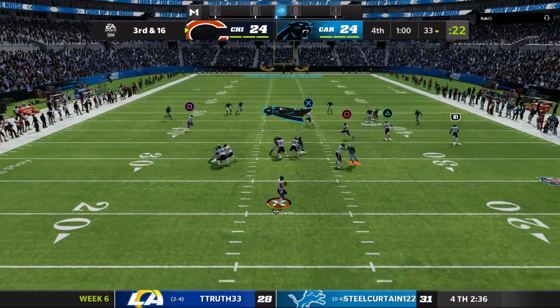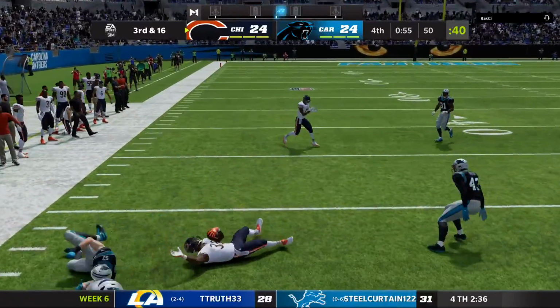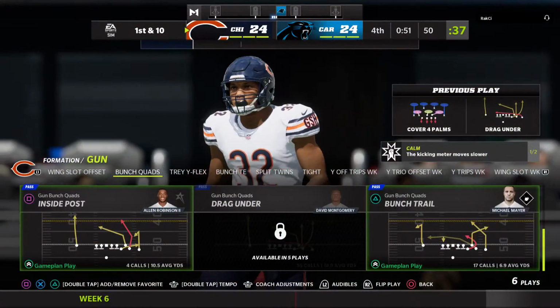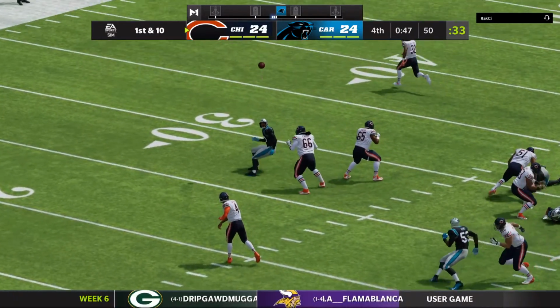Now on 3rd and long, they'll look to throw. Able to complete it to Montgomery. And he gets this one to midfield before he's brought down. That's exactly what they were looking for. If they get another gain like that, they'll be right there in field goal range. And the tension building.